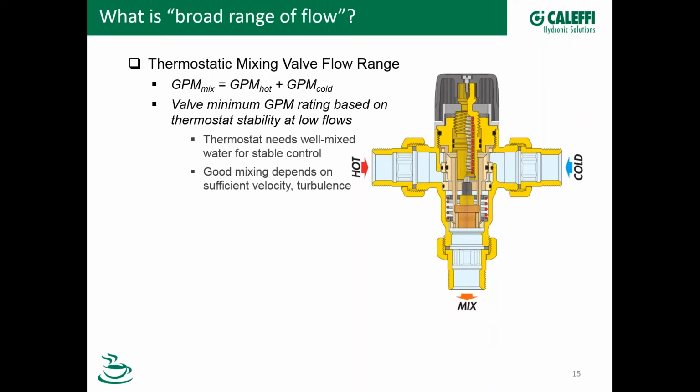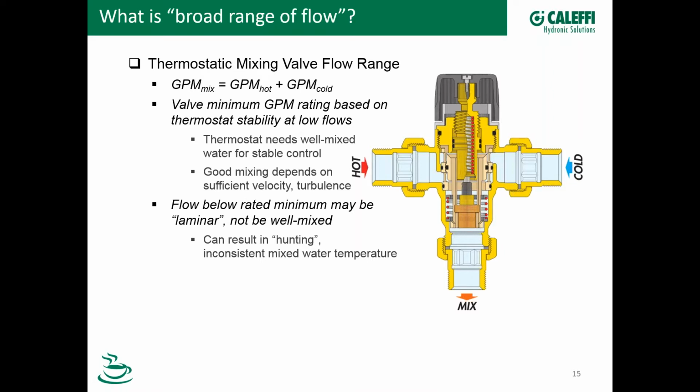Now, what we want to talk about is the minimum flow. These valves all will have a minimum flow rating, and the rating is based on the thermostat stability at low flows. What's needed here is the thermostat has to have some well-mixed water to provide stable control. So we have to have enough velocity coming in both the hot and the cold ports so that that water mixes and is nice and turbulent around the thermostat, so it can provide good steady control.